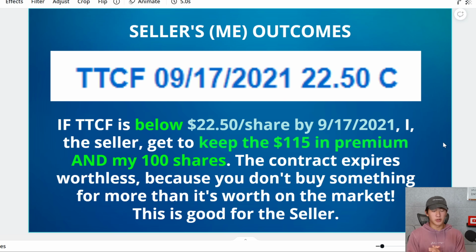So another way to put this, right, is when they buy the contract, I immediately get that money. It's in my account. Boom, right off the bat. And if TTCF is trading at $20 per share on September 17th, and the contract gives the buyer the right to buy TTCF at $22.50 per share on September 17th, why would he want to exercise that contract? Why would he want to buy it at $22.50 per share from me when he can just go to the stock market and buy it for cheaper at $20 per share?